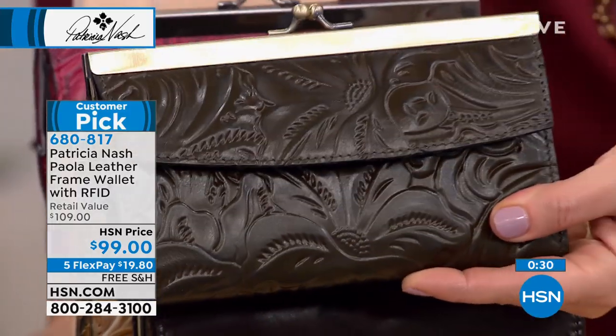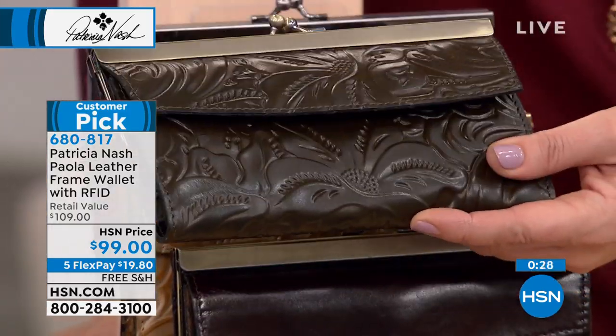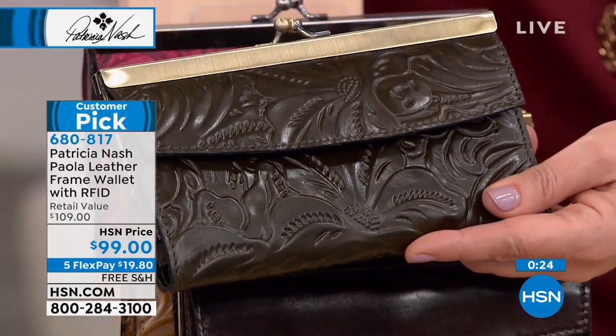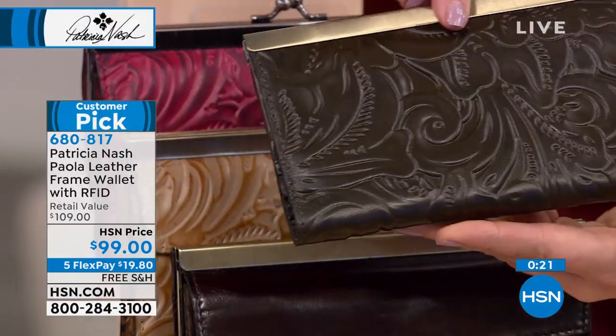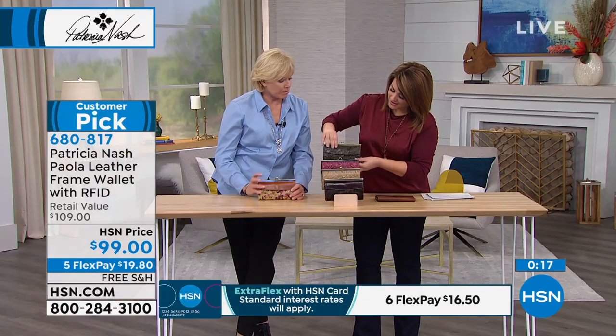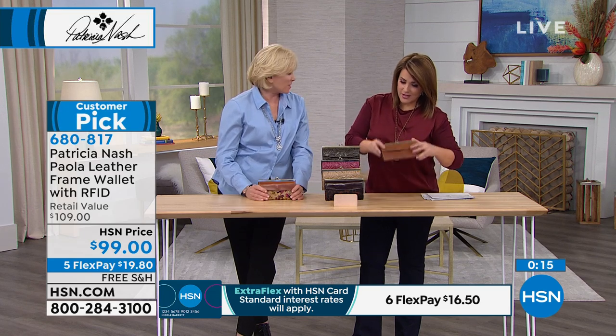And you know, it reads black, but you're like, wait a minute, is it brown? Is it black? It's really genuinely a moss color. Yeah, it's a really nice olive-like color. That's why I called it moss. It's such a great description for it because it will go with anything. It's like a new black.